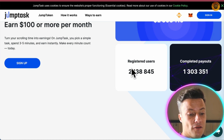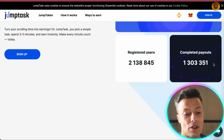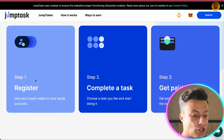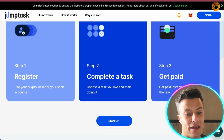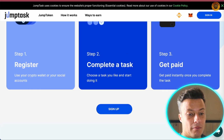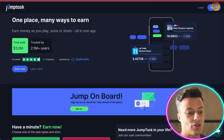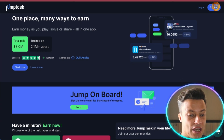And you can see that they've got over 2 million registered users with 1.3 million completed payouts. So obviously it's working. All we've got to do is register, complete a task, and then get paid. So we just click on sign up and it brings us across to this page. And then it's going to take us through different ways in which we can use the app.